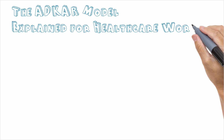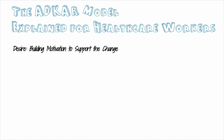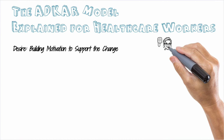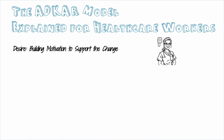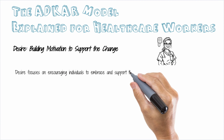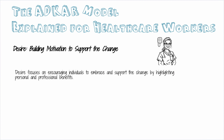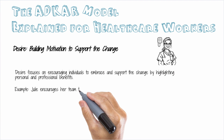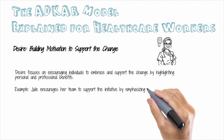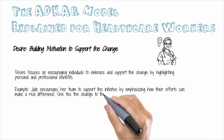Desire is about building motivation to support the change. Desire focuses on encouraging individuals to embrace and support the change by highlighting personal and professional benefits. In this example, Julie can encourage her team to support the initiative by emphasizing how their efforts can make a real difference. She ties the change to their shared values of care and responsibility.